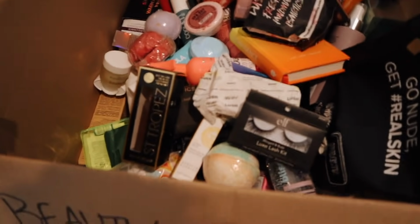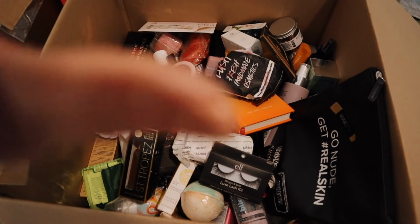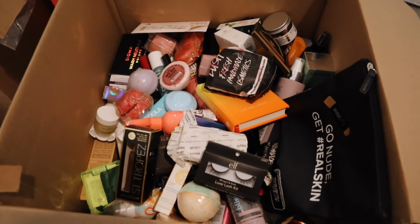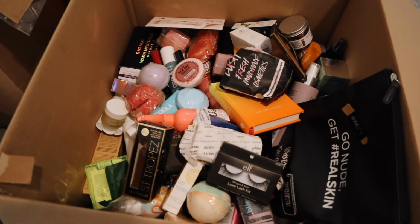You guys, this is a big box. So I have so many beauty products. As I was going through my clothes, I was also purging my beauty products. These are all obviously unused, unopened products that I get sent for PR and stuff. And a lot of times I get duplicates and I just can't possibly use all of this stuff. So yeah, this is just a real view of my room right now.